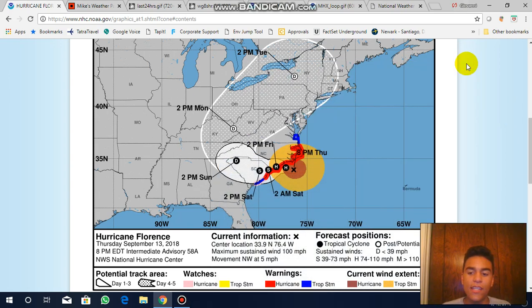Today is September 13th, 2018, as we are approaching the final hours of landfall on the North Carolina and South Carolina coast, potentially where it could make landfall. It could make two landfalls, as a matter of fact, but as of right now, it seems like the storm is expected to make landfall near the Wilmington area as probably a Cat 2 or Cat 1, but don't underestimate this hurricane just because it might be a Cat 2 or Cat 1. We're thankful that it has weakened.